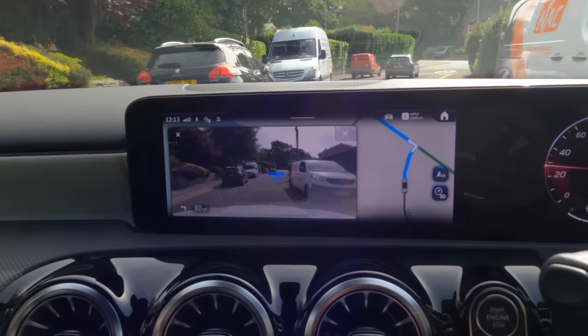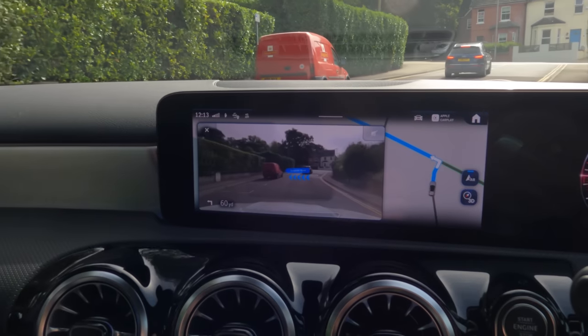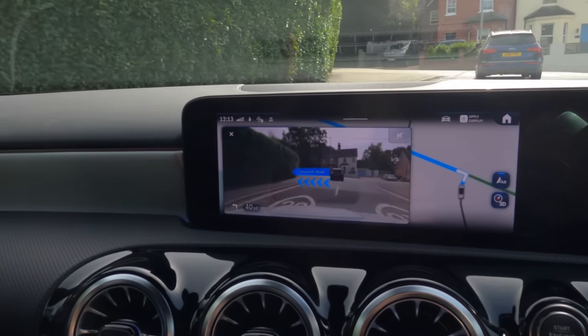You probably would know if you have it, because if you use the sat nav, you get the kind of camera feed come up and then the blue arrows come up over the top of it. It's not available everywhere around the world, so either double check with your local Mercedes or have a look to see if in settings it says the words augmented reality.